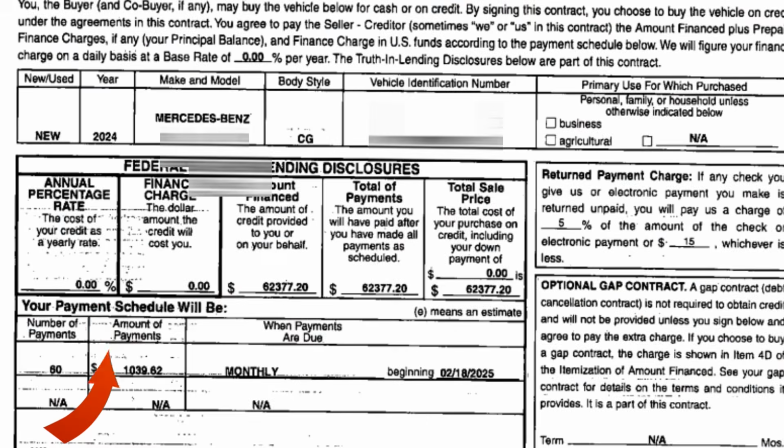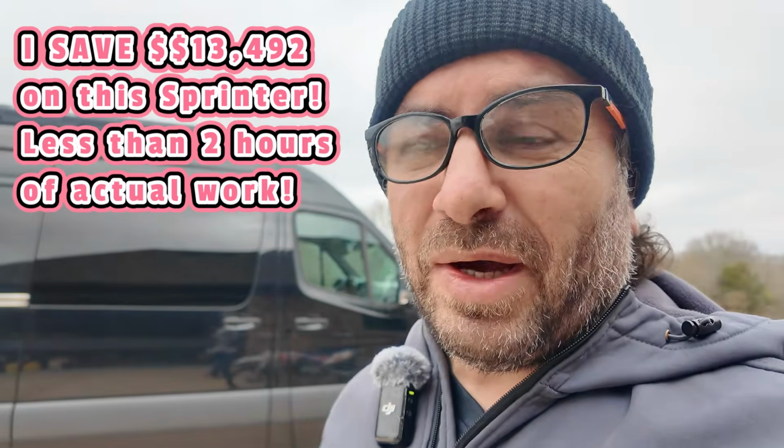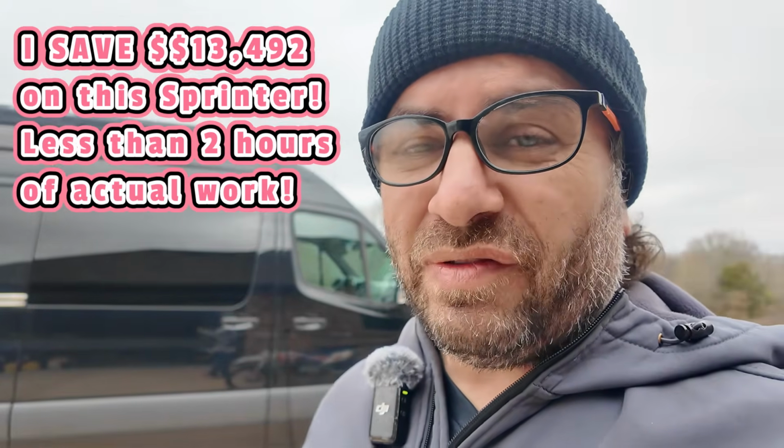Hey guys, it's Christmas, so I wanted to drop you guys a present because the right season's coming up for this, where you guys can utilize this hack. So I'm going to show you guys how I got 0% on this camper van and also the camper van before this. And each time I do this, it saves me at least $10,000 to $12,000.